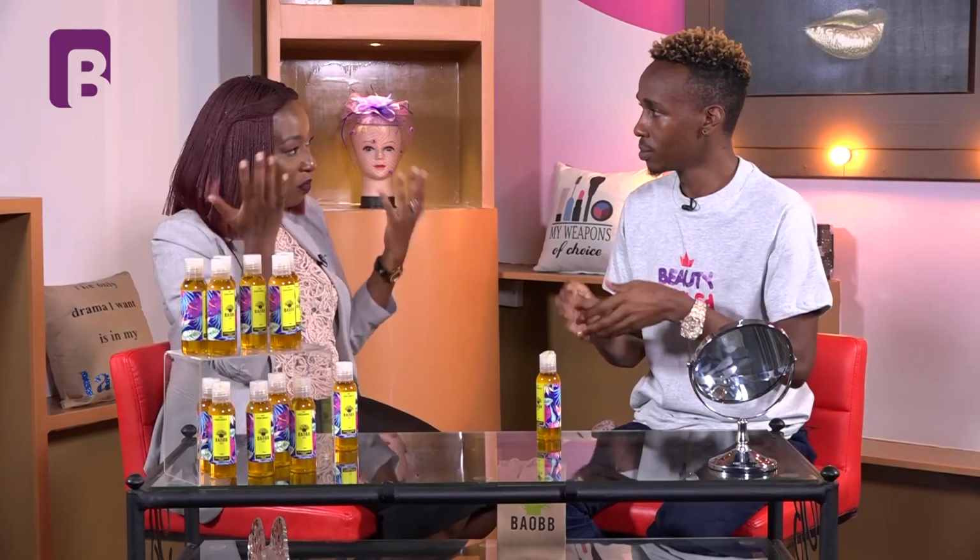So do you use this to remove your makeup? Yes, I do. Because sometimes you can't really get your makeup off. So this now goes deep to really remove makeup. And then now you wash with a facial wash, and then you put some on and go to bed.